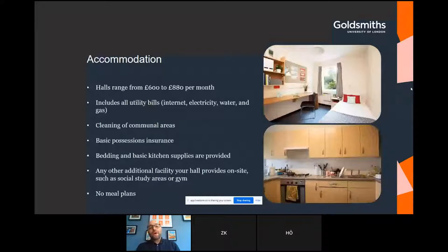The price of the halls range from about £600 to £880 per month. This price includes all your utility bills, so internet, electricity, water, and gas, if that's how the place is heated and powered. We cover cleaning the communal areas, in fact. There's cleaning teams that come around and look after the kitchen and things like this. However, you should obviously do your bit and wash your dishes and keep the place tidy.